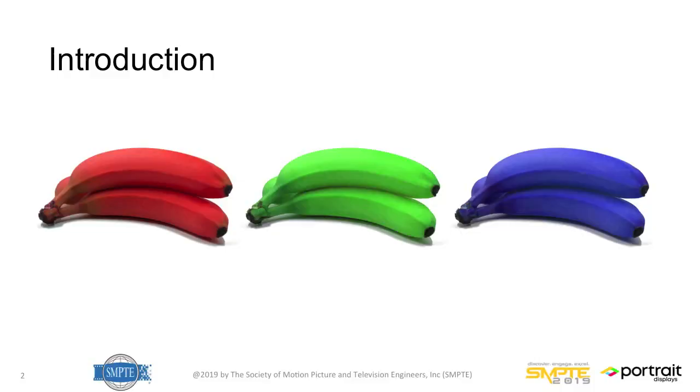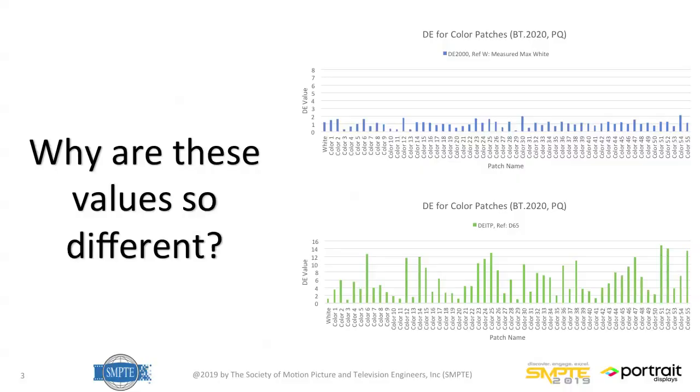The introduction to our paper is: color is really one of the most powerful tools in modern filmmaking, but tied to that is color accurate monitoring. It is absolutely necessary for these advanced color workflows and pipelines. So when we're dealing with color accuracy, we're dealing with calibration and also validation of display accuracy. So now we're going to talk about color difference metrics, because that is what is mostly used to evaluate the accuracy and whether a display is acceptable for mastering content.